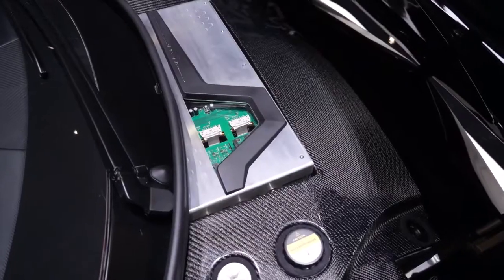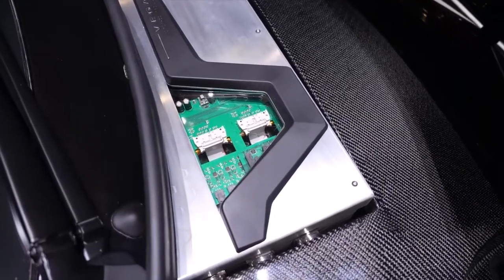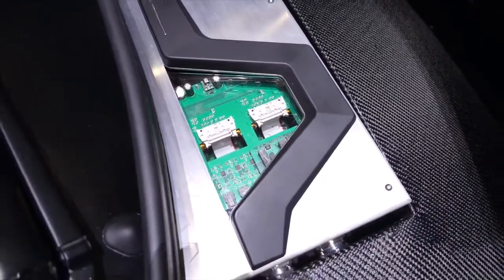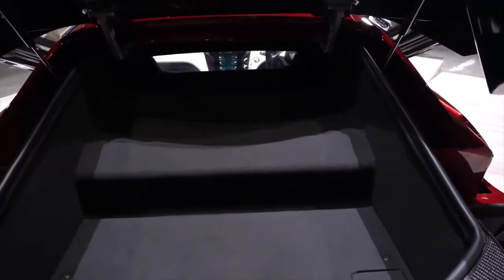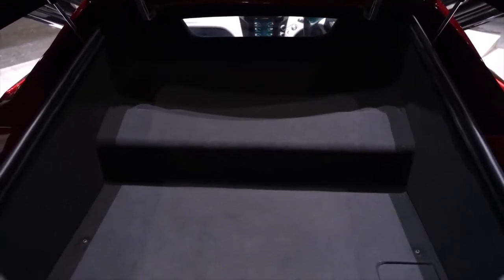In the front, we have our in-house built motor controller, and the front powertrain that sits right underneath it. In the rear, our luggage compartment is quite large, enough to put all of your baggage so that you can enjoy the ride and still be functional as well.